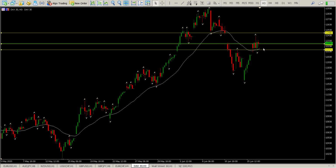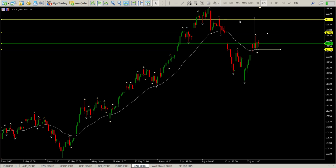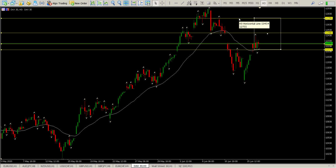So the fact that we've closed above there does validate that double bottom for me. Okay, so there's my double bottom. And what I'm looking for is a move like that back to 12,755.